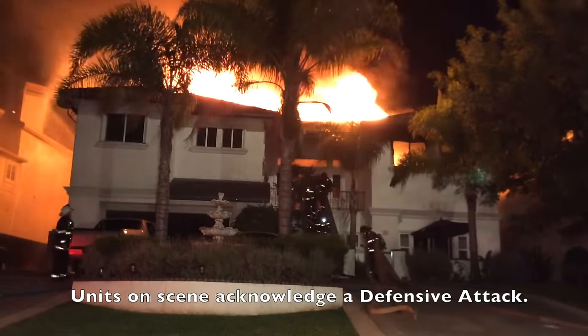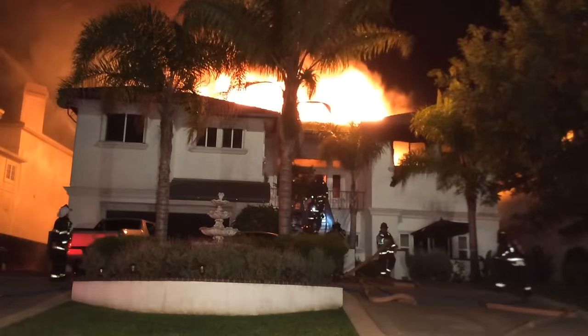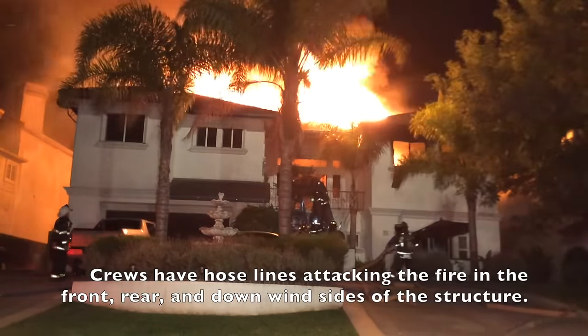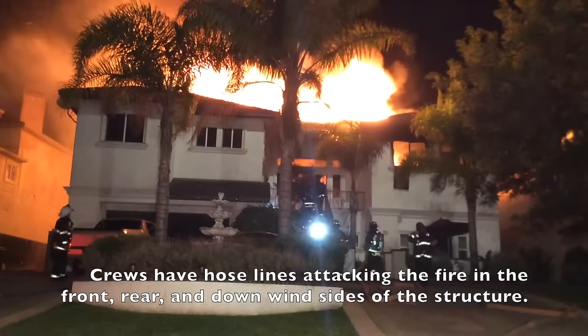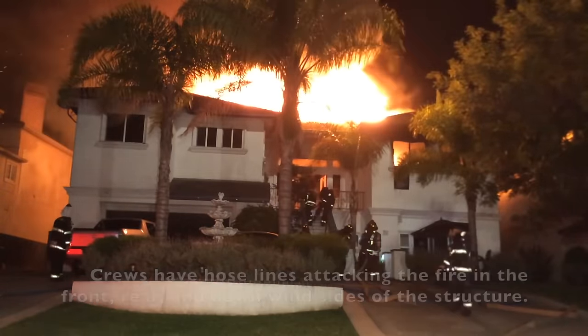Just for a defensive fire. But we are hitting from the outside. We are not making exits at all right now. 10-4, we got this. Engine 3/4 is in play on the west side. Just keep that exposure to the Delta side and deck.